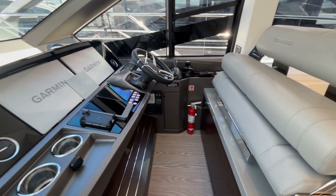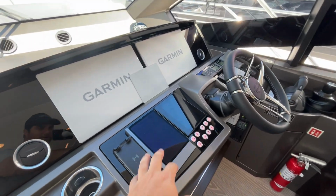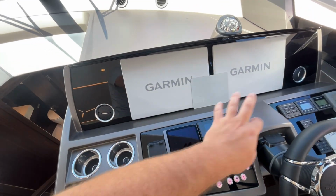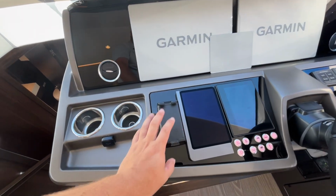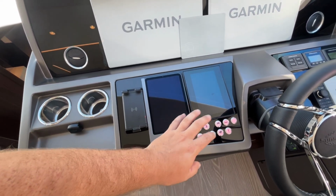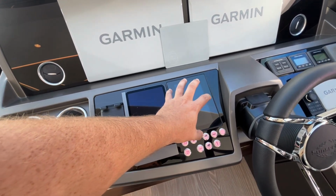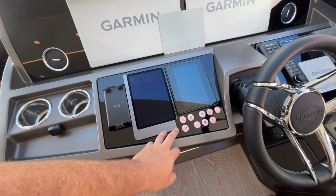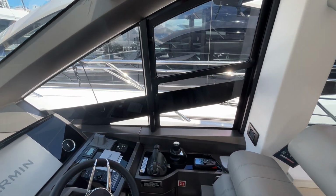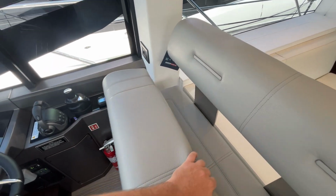Twin Garmin screens. This boat is powered by Volvos. You have your iPad that's going to run all your music, and you can put your Navionics up on there, as well as your radar charts. Charge your cell phone through here. And you can control all your lights, exterior, interior, navigation lights all through this screen here. A couple anchor buttons, nice little window that drops down just here. Your VHF, your joystick.